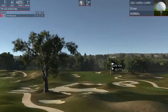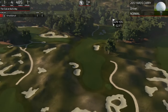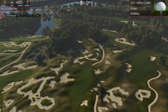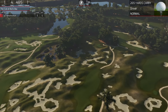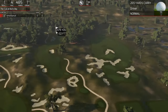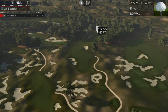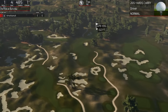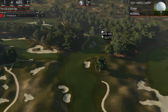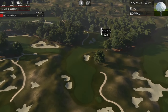Let's have a quick look at the overhead here. I just saw the flyover while I was chatting, and this looks a really interesting course. Obviously this is set in a very lowland savanna landscape, so we do expect an awful lot of sand and an awful lot of water, because I think the lowlands have quite a lot of marshy, swampy areas. I'm not 100% sure because I'm not from the US, but this hole looks pretty interesting.